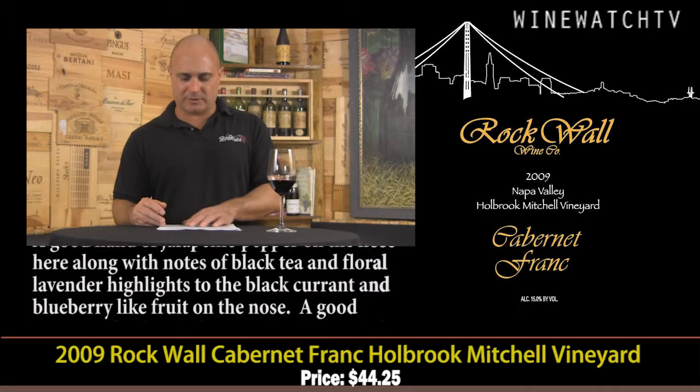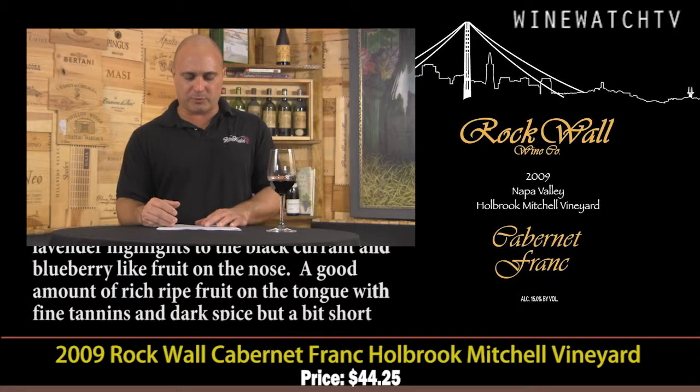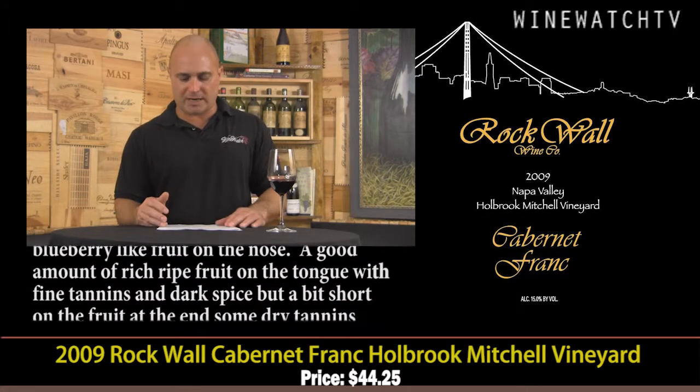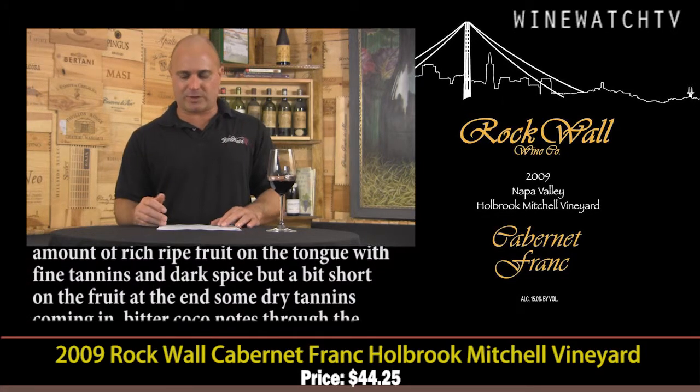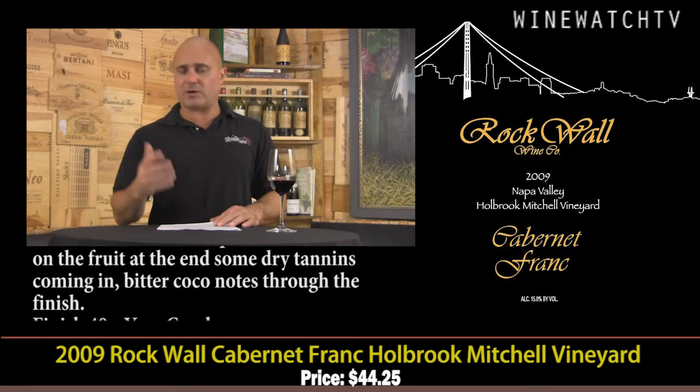Some black tea, some floral lavender, some really interesting notes to the black currant and blueberry fruits, and a good amount of that rich fruit showing on the tongue, but some tannins coming through on the finish, and a little bit dry. That's the thing with Cabernet Franc, it can be very tannic, but a very good bottle. $44.25, a little expensive.